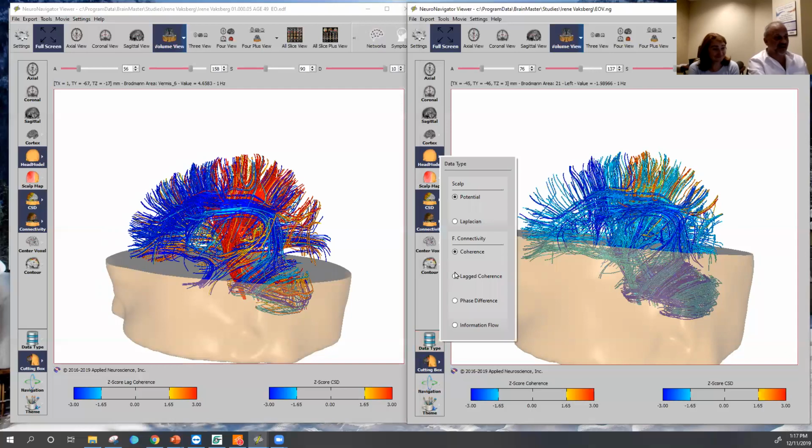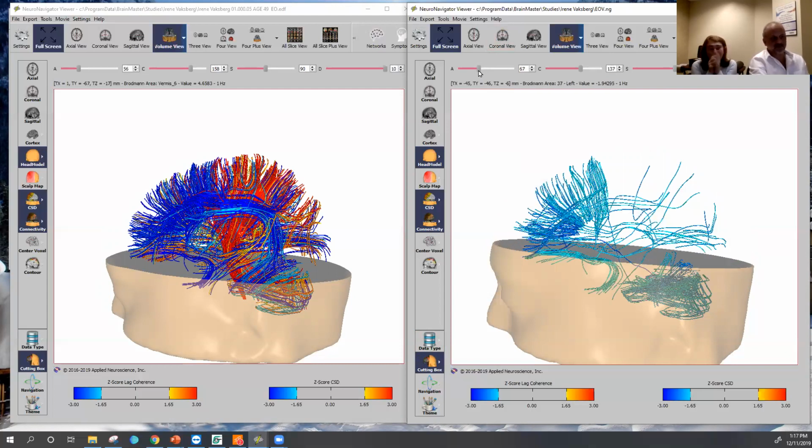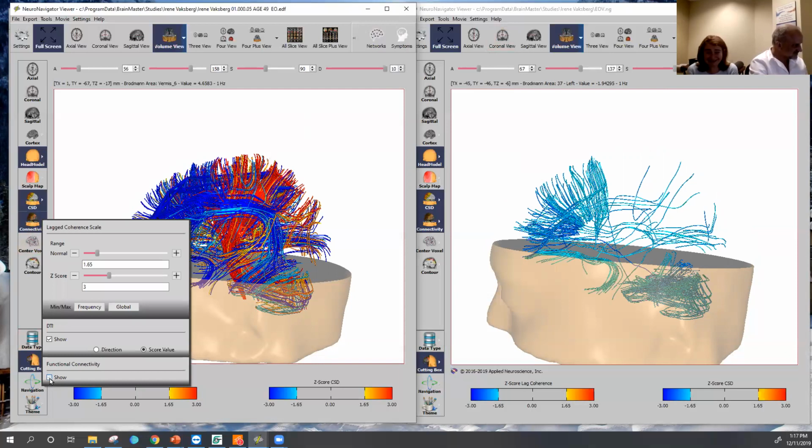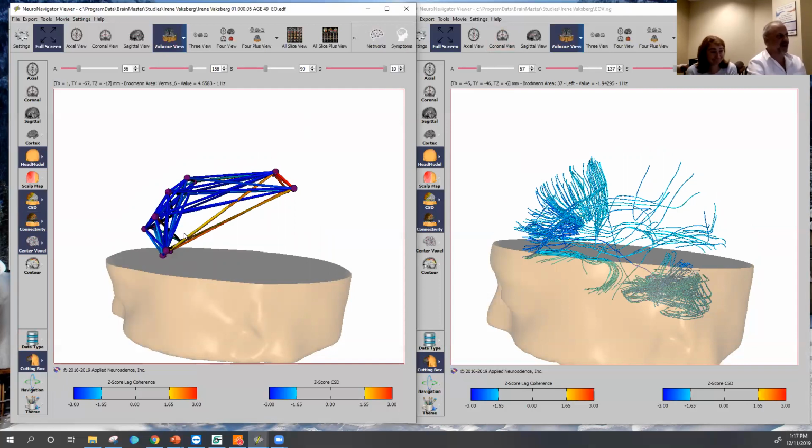Okay. Now when we looked at your lag coherence, wow, that is just, that's 2 different people completely. It's awesome. Now I'm going to laugh because it's amazing. I mean, wow. The good thing is it's going to keep getting better, better and better.